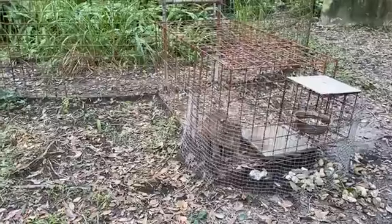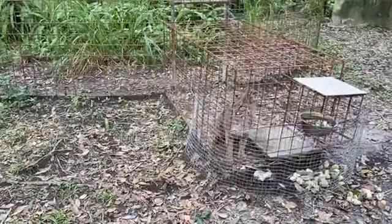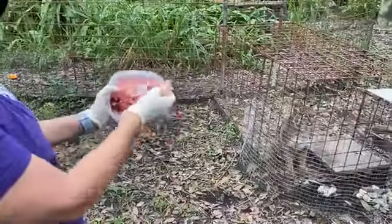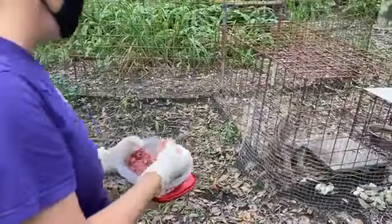There's Frankie. Frankie! Now Frankie's not getting any bones today. He's just getting some thighs and then that mush.